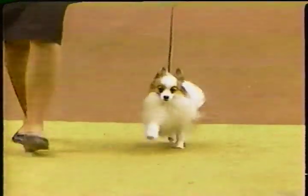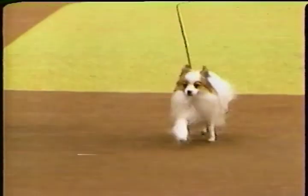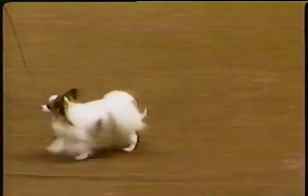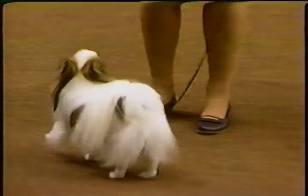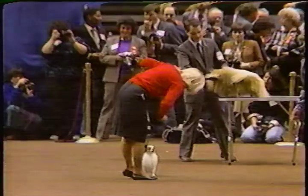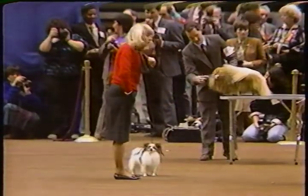I would say size-wise, this little dog is moving very well. Pound for pound, he's covering more ground than some of the bigger dogs did. Known in the 16th century as a dwarf spaniel.